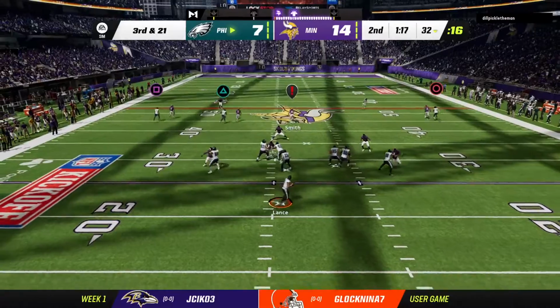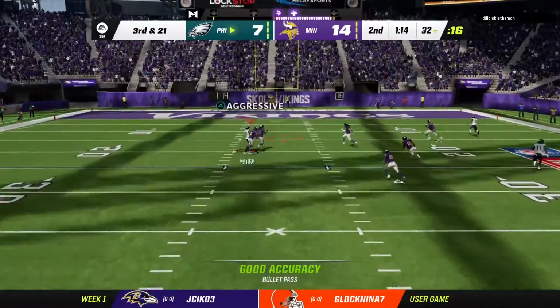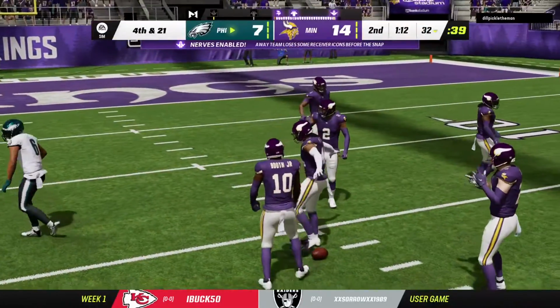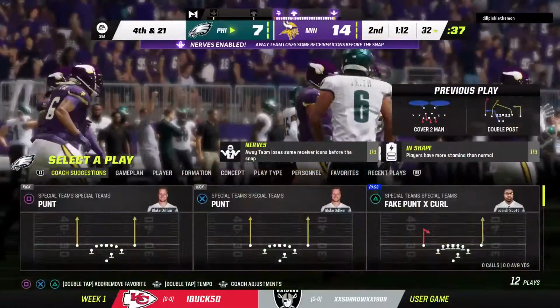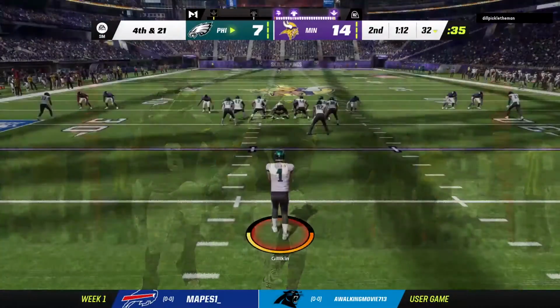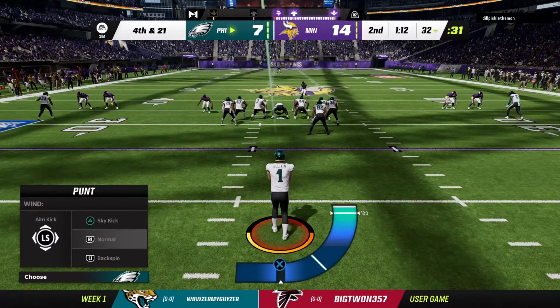Lance going to throw. Looking here for Smith downfield. And he knocks the ball away, and it falls incomplete. 2 things you can do in that situation. Run and punt the football or try and take your shot at getting the first down. They chose the latter, but they'll have to punt all the same.